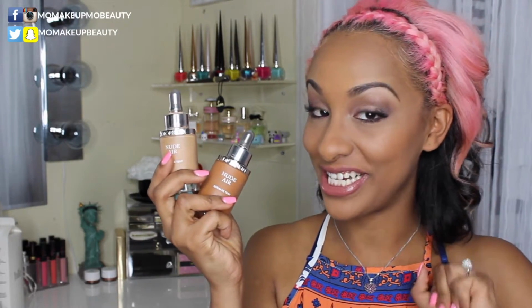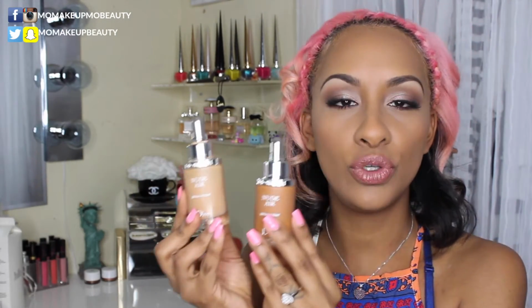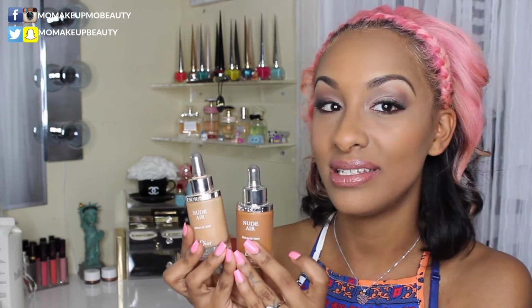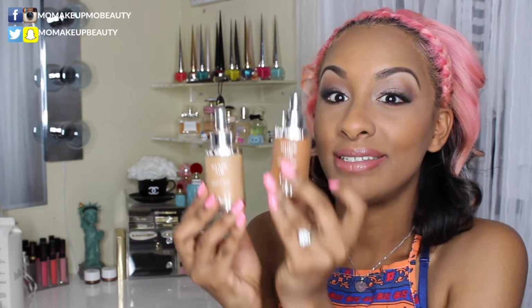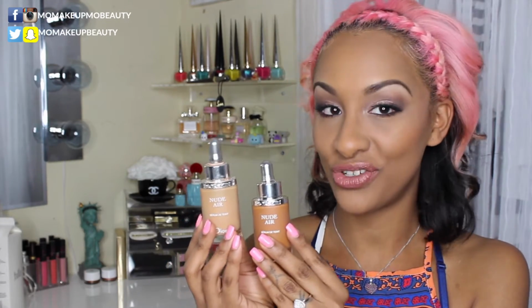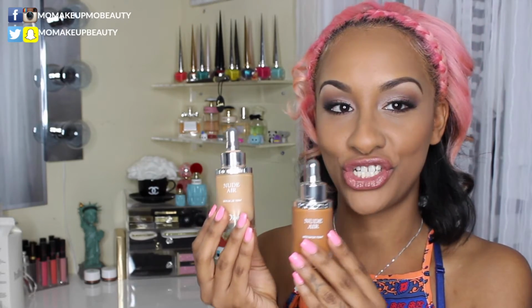Alright, so now for the details. The DiorSkin Nude Air Serum Foundation has an SPF of 25. This is an ultra fluid serum foundation, so you can just imagine how light and airy it may feel. It gives sheer coverage and a natural, healthy glow finish to the skin. This is the foundation that I'm wearing today and wear a lot.